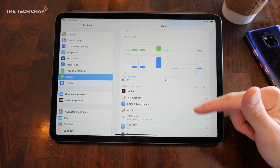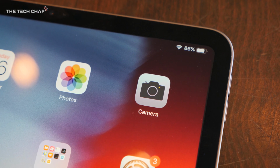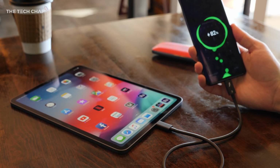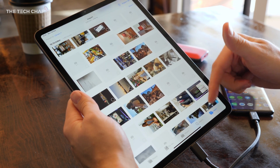That's incredible, and one of the reasons I love this iPad Pro, even if it's a bit overkill for what I use it for. I also love its USB-C now, so I can use the same charger for my phone, well, my Android phone. Now we just need Apple to put USB-C on the iPhone.